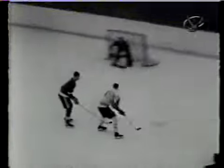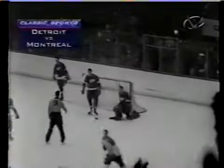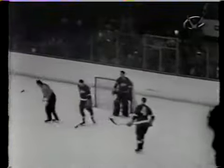Mosdell steals the puck from Howe. Mosdell into the corner. Back to McKay, whose backhander beats Sawchuk, giving the Canadiens a 6-3 victory. And the series is all tied up at 3 games each.